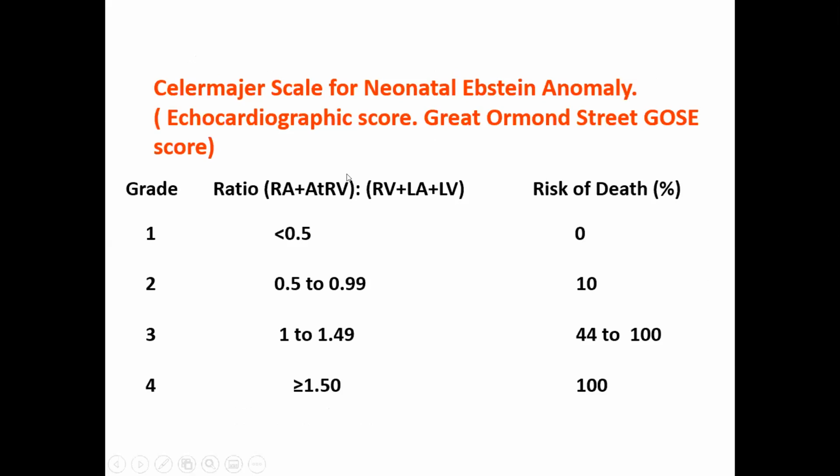And if it is less than 0.5, like this combined chamber is half of the size of the other 3 chambers on echo, then they don't die. The risk of death is 0. But if it's equal to the other 3, then the risk of death increases to 10%. But if this combined chamber ratio to the other 3 chambers is more than 1, like it is 1.5 times bigger than that, then the death percentage tends to increase. And when it goes above 1.5, the atrialized right ventricle and right atrium is 1.5 times or 2 times bigger than all other chambers combined, then almost 100% risk of death in these children.